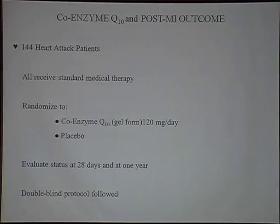Coenzyme Q and post-heart attack outcome. 144 patients with acute myocardial infarction, heart attack, all hospitalized. All get standard medical therapy, randomized to CoQ in the gel form, 120 milligrams a day, or placebo. Evaluate their status at 4 weeks and at 1 year. Randomized double-blind protocol followed. There was no bias here.